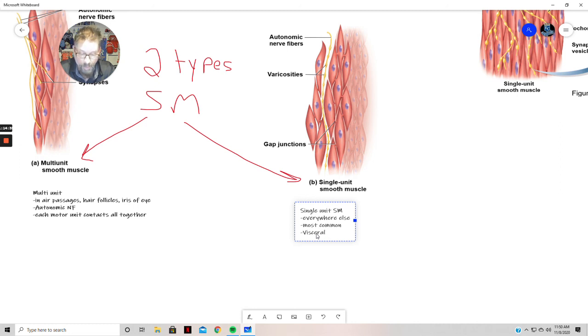So you'll see that in the textbook. And when you start talking about the organ systems in A&P2, you'll see that word visceral a lot. When you see that word visceral, it's referring to single unit smooth muscle, which has more to do with how the stimulus is communicated than anything else.